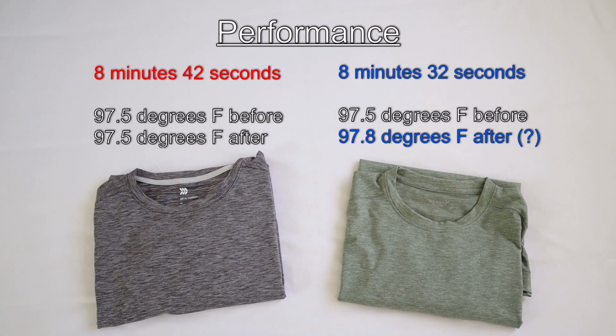To be honest, I'm not exactly sure how accurate that thermometer reading was. Subjectively, I felt cooler running in the Old Navy shirt compared to the Target shirt. I'm not sure if that increase in temperature was just the fact that I was able to push myself harder or if it's just a flaw in reading, but either way, I'm not sure how to interpret those numbers exactly.